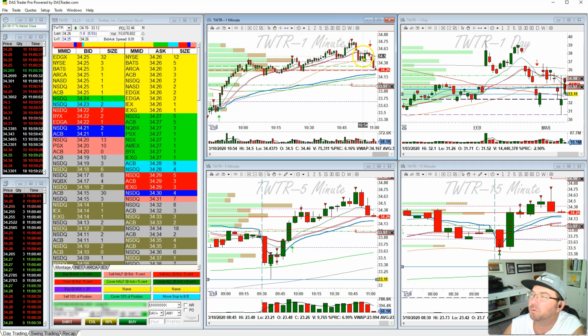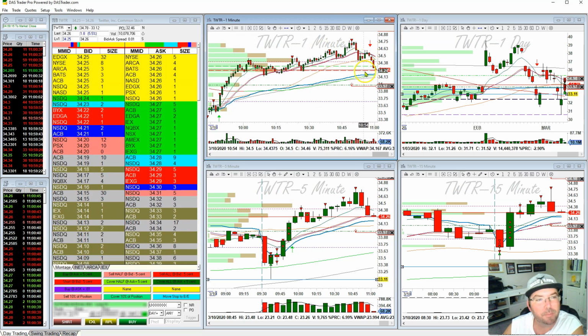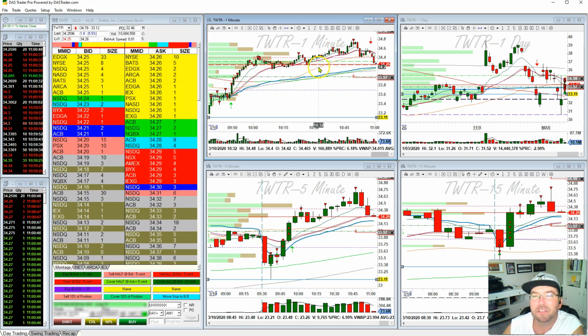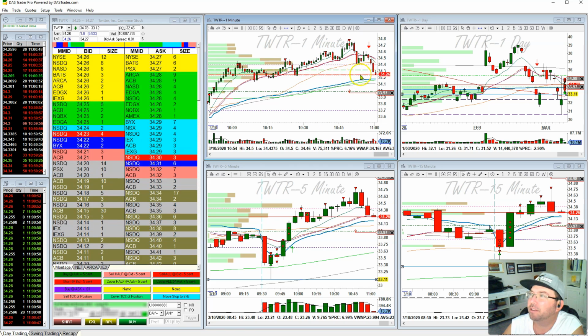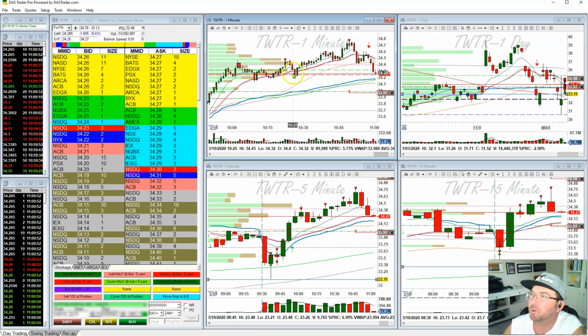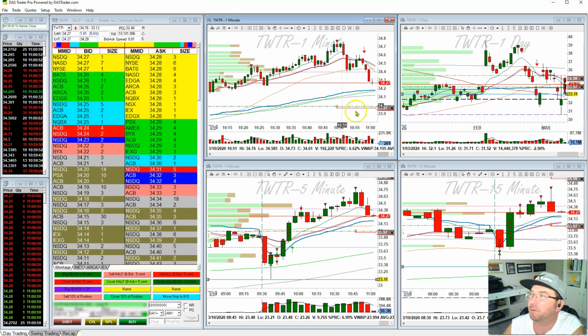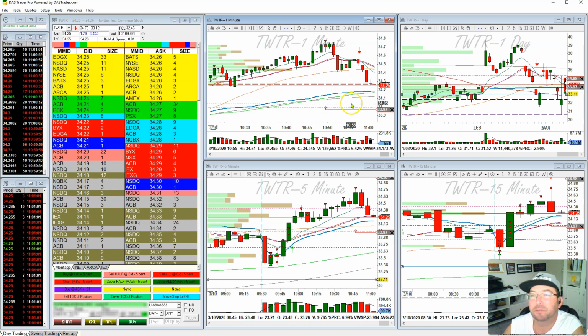And now Twitter has managed to roll over and drop back down. The SPY is also losing it quite heavily. So now at this point, I'm going to keep an eye on it, and if Twitter can manage to hold somewhere around this support level, because we still have support here, and make a new high, I may go ahead and add back in for the loss of VWAP as a new free roll.